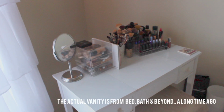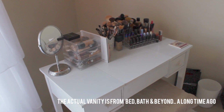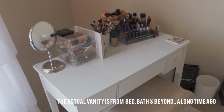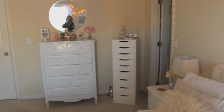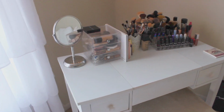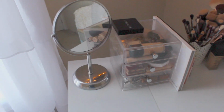Next up is my vanity, and I did do an entire video in depth on this as well, so it's part of my makeup collection video. So this is where I sit down and do my makeup every single day. This is all of my daily stuff I use, whereas the Ikea dresser or whatever is kind of just all my extra palettes, but this is the stuff I actually use every day. So I have a mirror here, which is probably from Target if I was guessing.